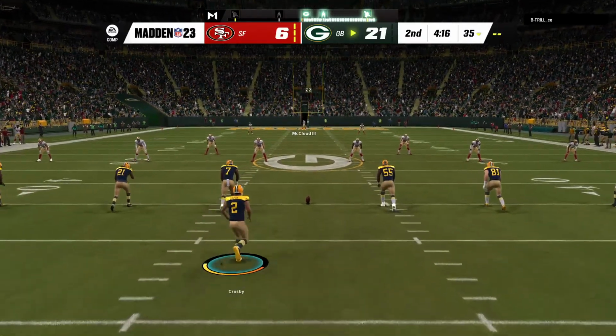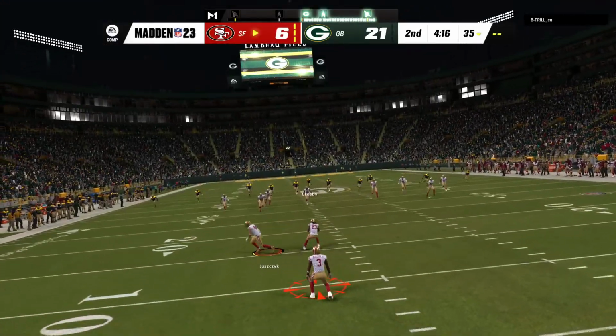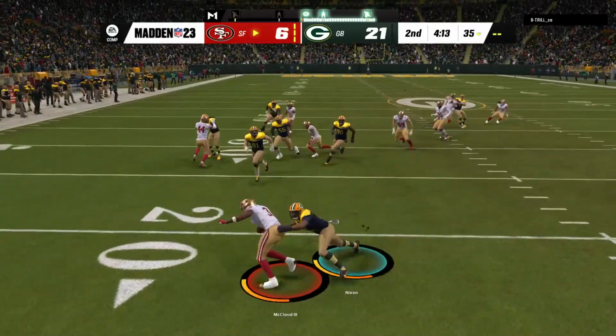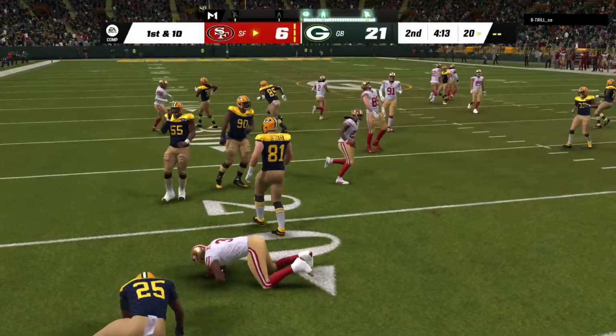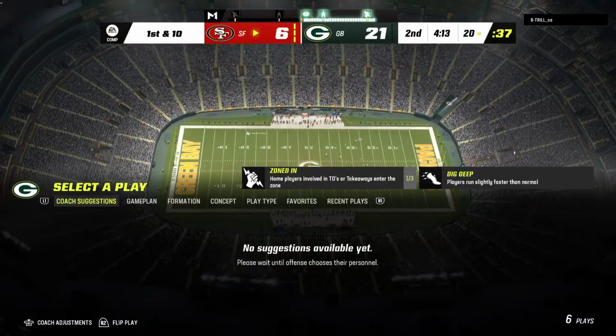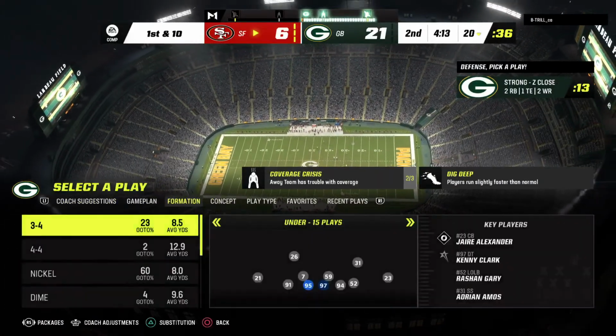Now after the touchdown, here's Crosby to kick it away. From the 10. And his guys will get the football right at the 20-yard line. The Niners take over first and 10 at their own 20-yard line.